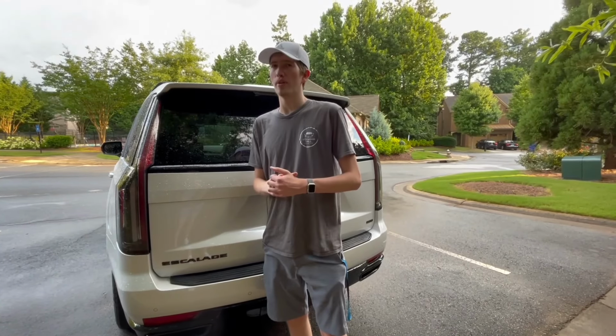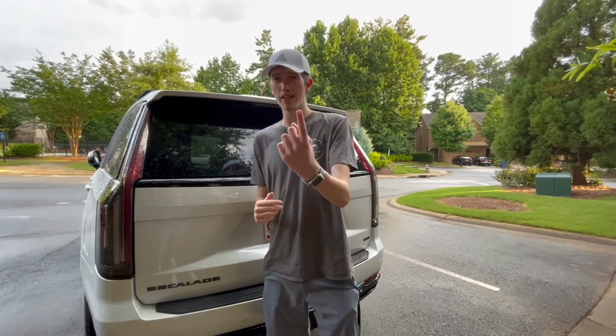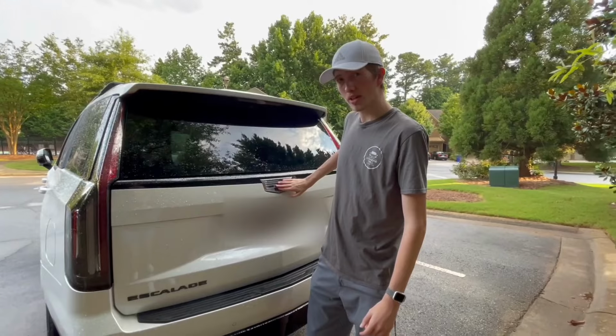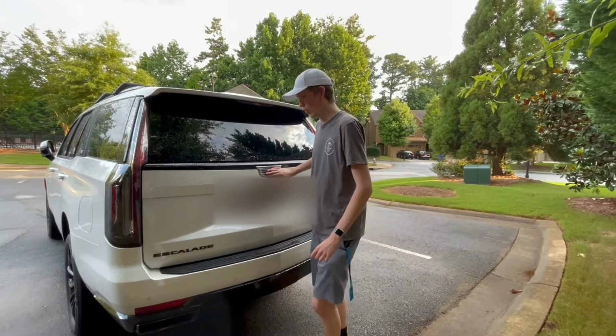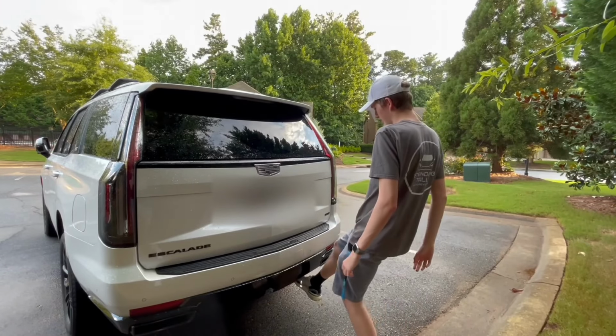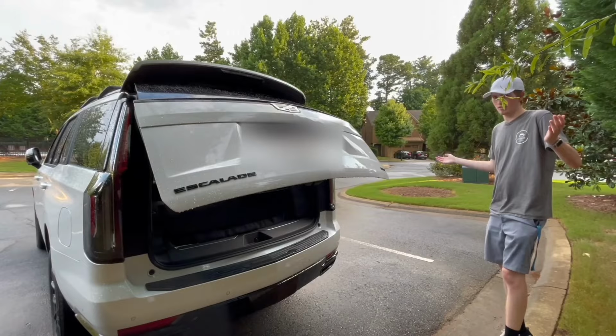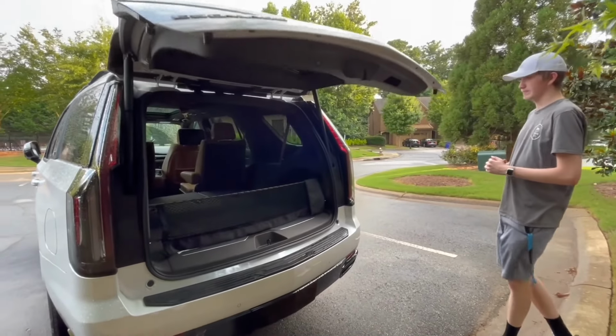Okay guys, let's show off that back cargo area real quick. We have multiple ways to open it. You have the key, you can press the Cadillac button right here, and that's gonna open it, or the touchless method where you just stick your foot up under. So you do it on this side, and as you can see, it opens itself up, which is a pretty cool feature.